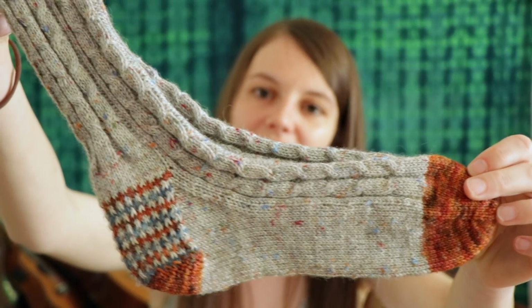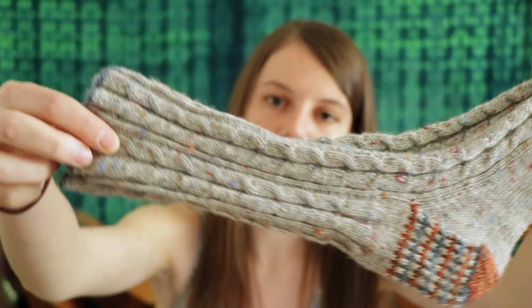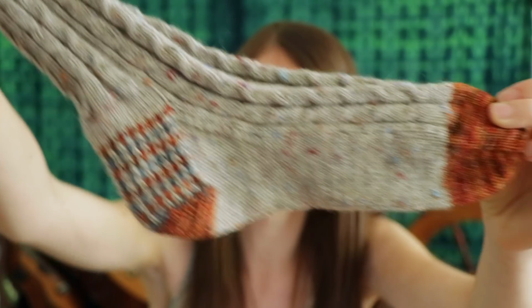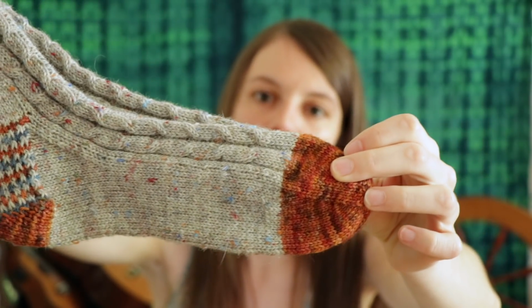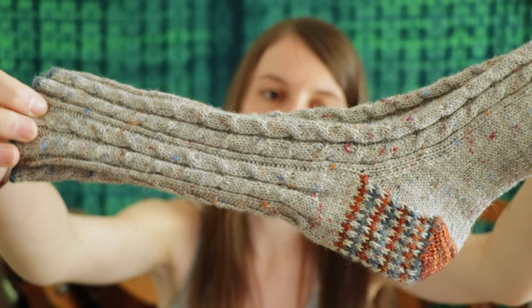this beautiful pair of socks. I will insert some pictures here of me wearing them, because it is a bit easier to see when I wear them, because the cables are blocked out.